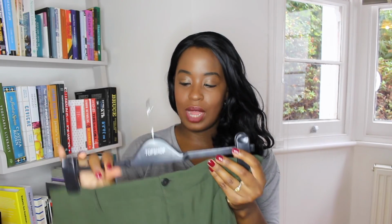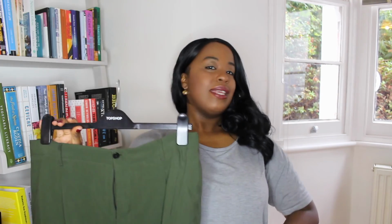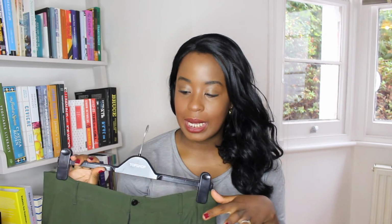So if you've seen my previous video, which is my tonal dressing lookbook, you would have seen these trousers. So these were also from Zara. I love the colours. As I've been thinking about my autumn winter wardrobe, I've been thinking about colours I'm going to drop into the wardrobe. So my staple colours in my wardrobe, as I've said before, are navy, black, white and grey.